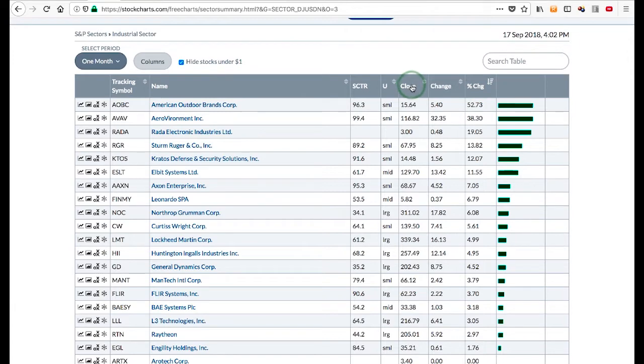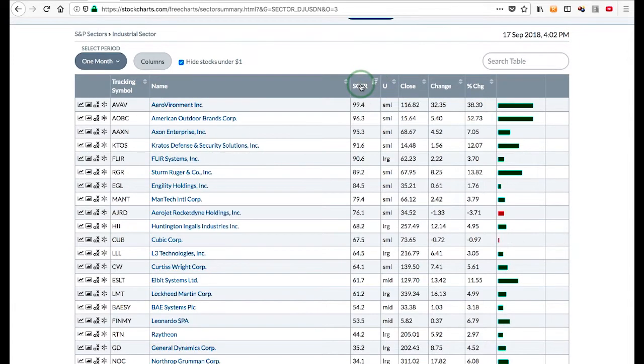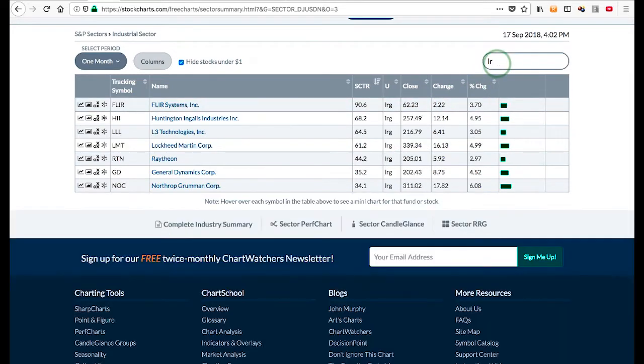I can also sort by, say, the scooter by clicking on that heading. So I get all the top scooters at the top. If I want to only focus on large, then I can search this table for the term LRG. So you can see as I type, it filters out those that don't meet that search criteria. So now I only have the large caps in the defense industry group, and it shows the ones that are leading. So we stay on 1 month, and we can see on a 1 month time frame, FLIR is leading, Huntington Ingalls Industries, Level 3, Lockheed Martin, Raytheon, General Dynamics, and Northrop Grumman.